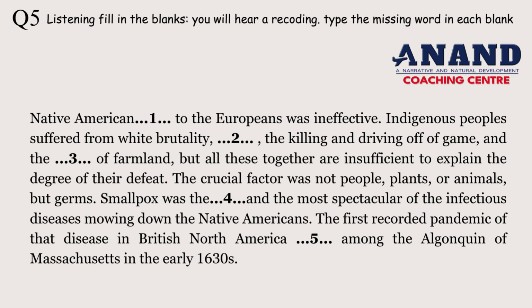Native American resistance to the Europeans was ineffective. Indigenous peoples suffered from white brutality, alcoholism, the killing and driving off of game, and the expropriation of farmland. But all these together are insufficient to explain the degree of their defeat. The crucial factor was not people, plants, or animals, but germs.